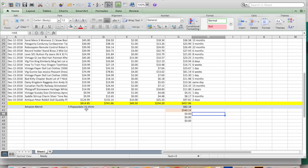Amazon merch, 5 pop sockets, 15 shirts, $82.18. Total e-commerce adventure is $540.14 for the week. So great sales. This is what Q4 is all about. Hopefully this doesn't stop after the New Year's when people start getting their tax returns and gift cards from Christmas. So keep plugging away, keep listing.